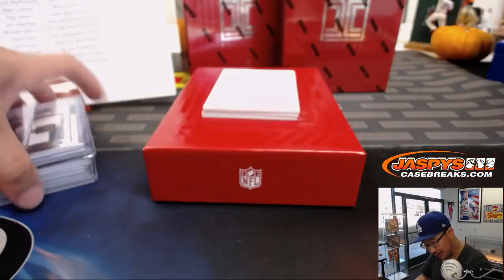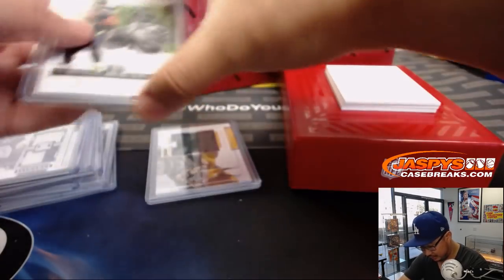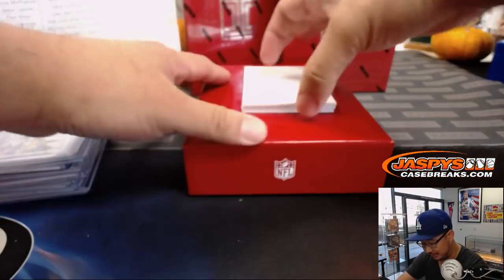Bruce saying that Clay Matthews' car is too much weight. You can't do anything anymore to these quarterbacks. Right? Clay Matthews goes after Russell Wilson. Like, he just kind of has to push him down. That's the only way. That's the only way these days.